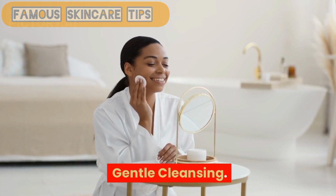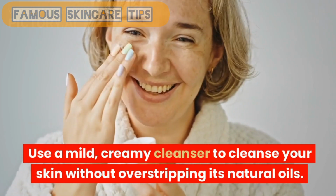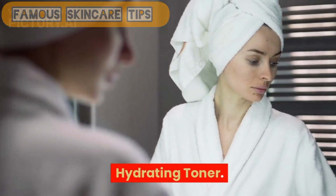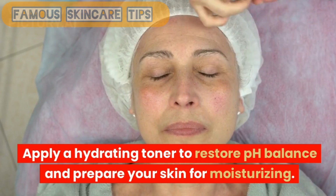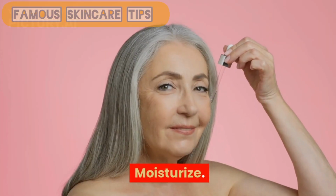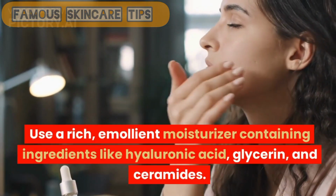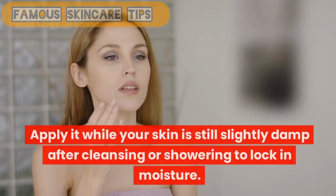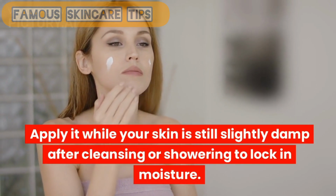Gentle cleansing. Use a mild creamy cleanser to cleanse your skin without over-stripping its natural oils. Hydrating toner. Apply a hydrating toner to restore pH balance and prepare your skin for moisturizing. Moisturize. Use a rich emollient moisturizer containing ingredients like hyaluronic acid, glycerin, and ceramides. Apply it while your skin is still slightly damp after cleansing or showering to lock in moisture.